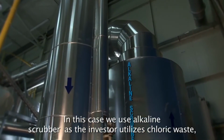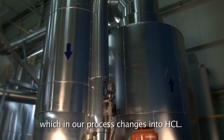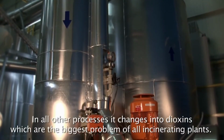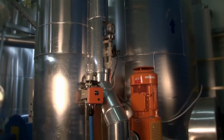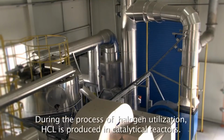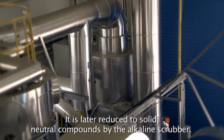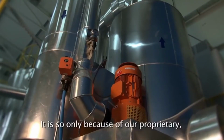In this case, we use an alkaline scrubber as the investor utilizes chloric waste, which in the process changes into HCl. In all other processes, it changes into dioxins, which are the biggest problem of all incinerating plants. In this context, our installation cannot be called an incinerating plant. During the process of halogen utilization, HCl is produced in catalytical reactors. It is later reduced to solid, neutral compounds by the alkaline scrubber. This is how the problem of halogens is solved in a very effective way.